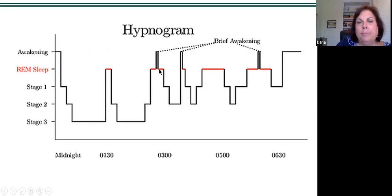It happens once, 2, 3, 4, 5, 6 times for the night. So it can happen anywhere from 3 to 5 times a night. You can still have your brief awakening moments here. That's probably when you get the impulse to go to the bathroom. But again, you go right back into REM sleep, which allows your mind to recover and your body to get ready for the next day. So here, let's say you go to bed at midnight. This is occurring at 1:30 a.m., 3 a.m., 5 a.m., and then again at 6:30 a.m.